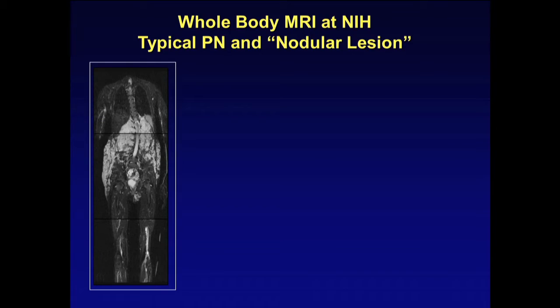At the NIH, we use something that I think Dr. Mautner in Germany uses, and a few other sites, that we call whole body MRI. And this takes about an hour to do, and we scan the entire body for plexiform neurofibromas. Here you see the top of the body, you see the legs, and you see the white area here is a large plexiform neurofibroma.